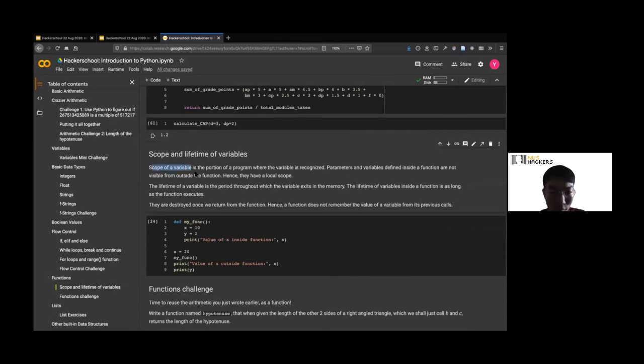The scope of a variable is basically the portion of the program where the variable is recognized. When you define a variable in a function, it is not automatically available throughout the entire program. The parameters and variables defined inside the function are not visible outside the function. This is called local scope.